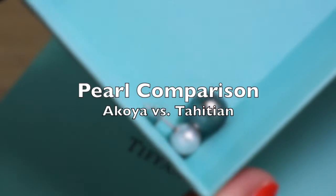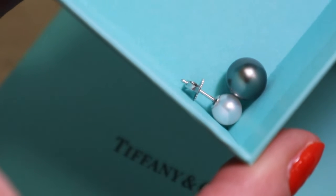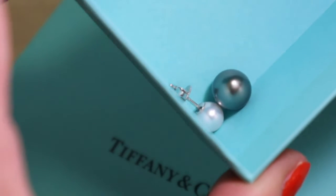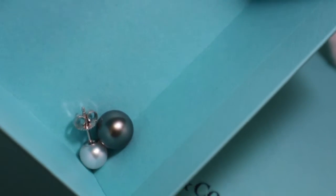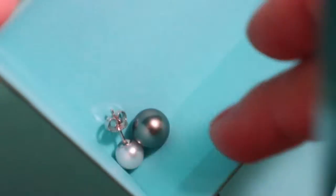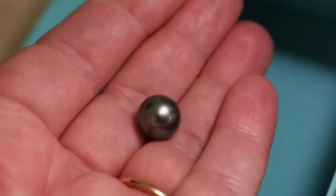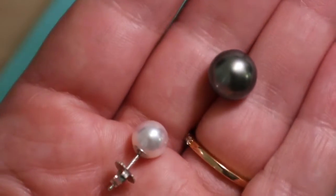Okay, so when we're taking a look at the comparison between the Tahitian and the Akoya, you can see the Akoya is very white and the Tahitian is very dark, but they both have the same sort of luminosity. The Tahitian one I have, even though it looks more blacky grey, is actually described as a green pearl. In different lights, even in this light, it looks even more bronze, so it's a bit of a chameleon. See how beautiful the Akoya pearl is in comparison.